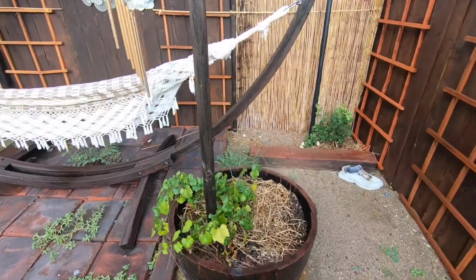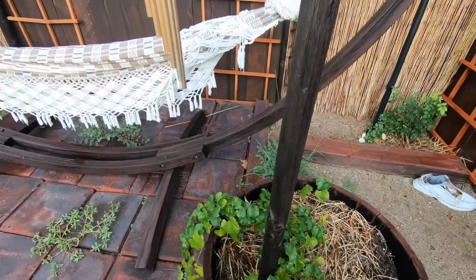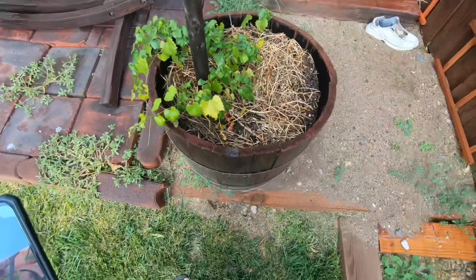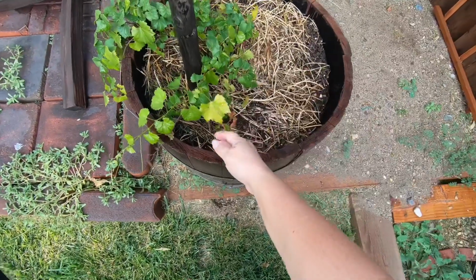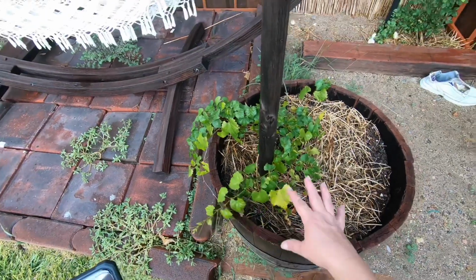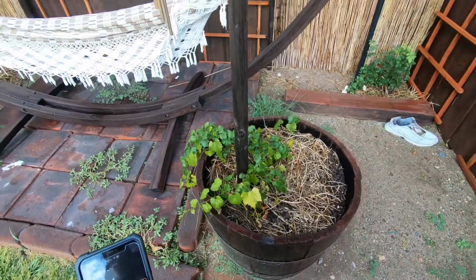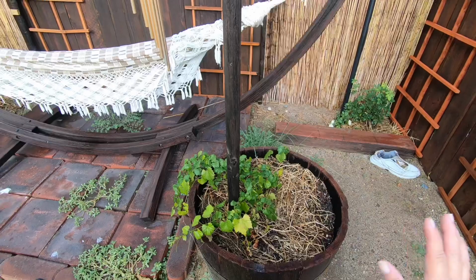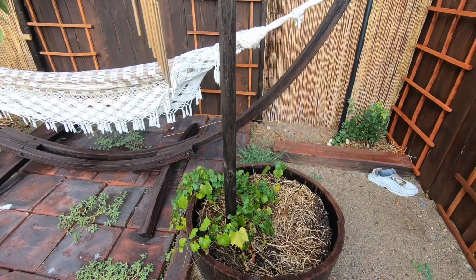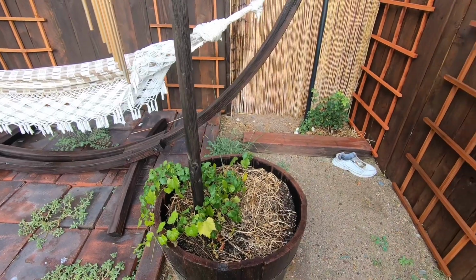Look at the muscadines doing well. Yeah, I'm happy with the muscadine. I've been worried about it as I've been taking care of it this summer. I've been a little worried, but it's filling in and doing well. And if it can get through, like with the tree in the front, if it can get through September, we should be okay.